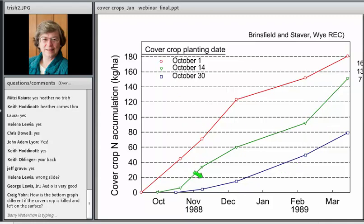And you can see that at any point along the way here, the planting date made a big difference. So when people complain about, oh, those early planting dates, I don't know why they're choosing them. They're choosing them because in situation after situation, we find that there's more uptake when you plant early than when you plant later.